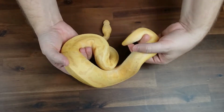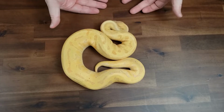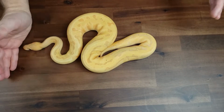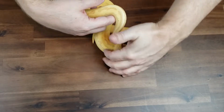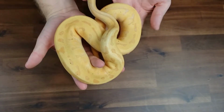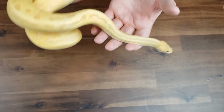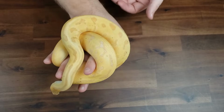He's a gorgeous boy. Let's see if I can say it all at once. He is a leopard, pinstripe, blitz, banana. I think I got everything there. Pinstripe, leopard, blitz, and banana. You can see he's got some pretty cool stuff. You can definitely tell the pinstripe going on, the leopard really messing with that, and the blitz is really breaking it up, making it go a bit goofy there.